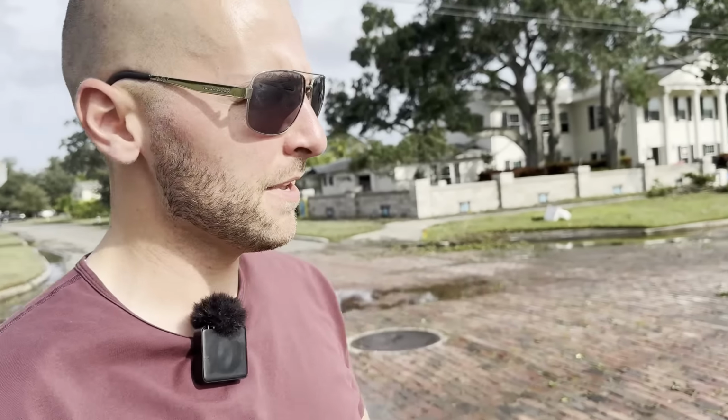I drove a couple blocks over to a neighborhood called Snell Isle. And one thing you should remember, folks, is just a year ago, this area got hit really hard by Hurricane Idalia. Particularly up here in Snell Isle and Shore Acres, half of the homes flooded a year ago, and it looks like the other half flooded this year, maybe even more.